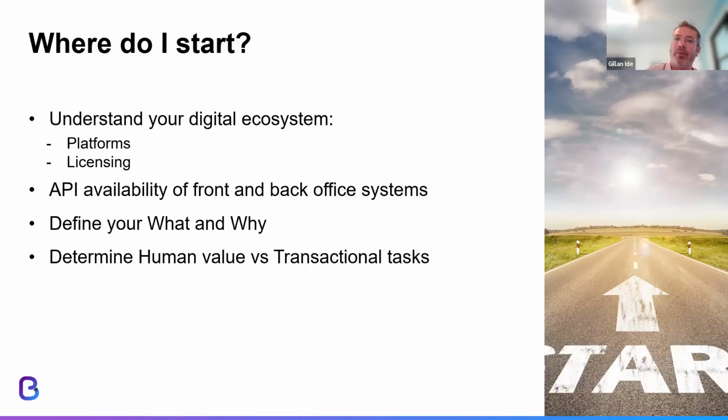It's amazing when you really understand your ecosystem, to find out the licensing that you already have and the platforms that you already have with the functions and features that they have, how we can start to bring that together. Utilizing the power of Zoom and the tools that we have, we can help you take strides forward in your interoperability and your customer and agent experience.